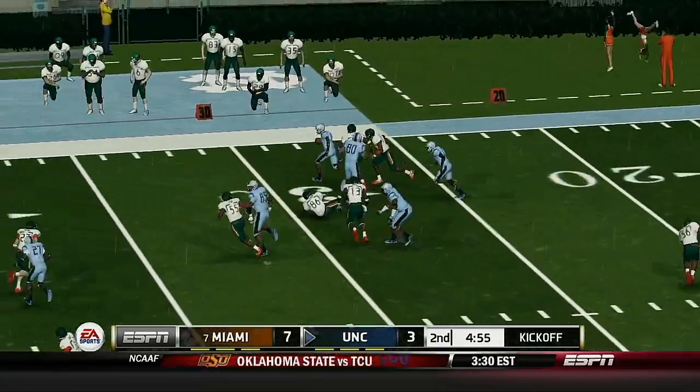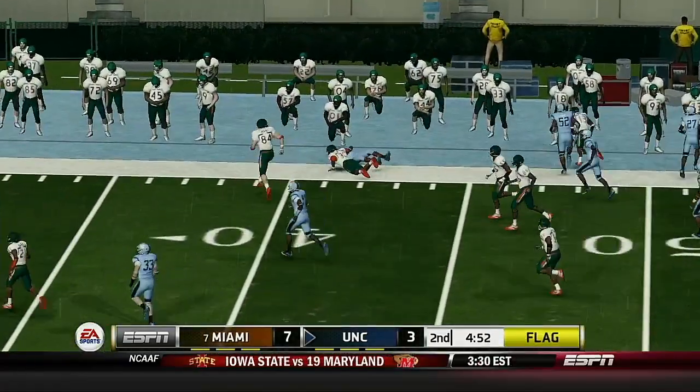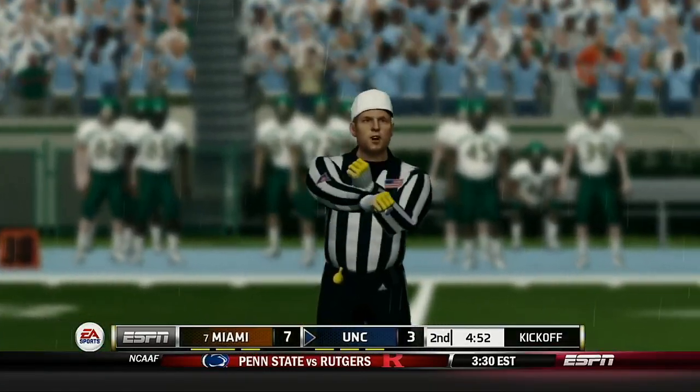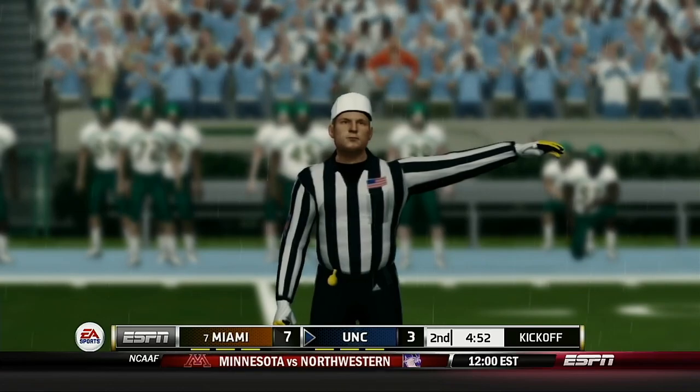He's to the 20. Across the 30. Down the sideline. And they finally knock him out at the 43. Not sure what the flag is about here. Let's go down to the field and find out.